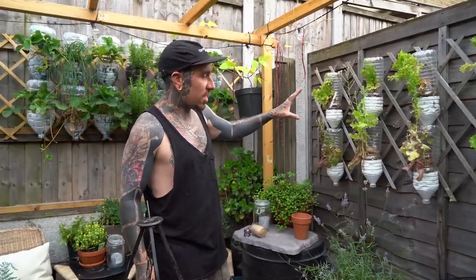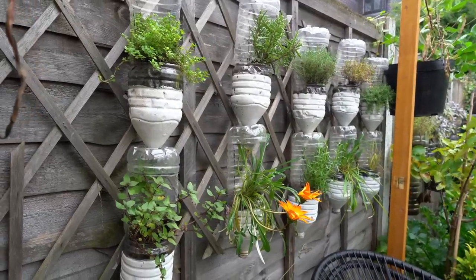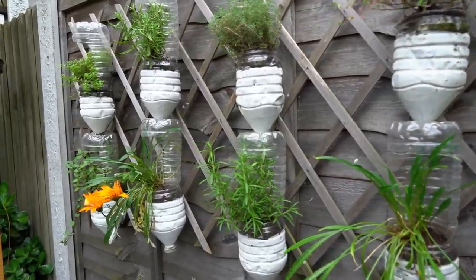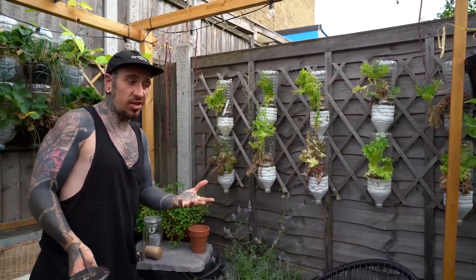Here we got another vertical garden. As you can see, all the lettuce bolted because of the heat wave. We're just gonna replace it with more plants. We got a backup of plants in the greenhouse. It's gonna be mainly herbs and probably a couple of flowers, just to balance out the amount of edible things and flowers to encourage the pollinators.